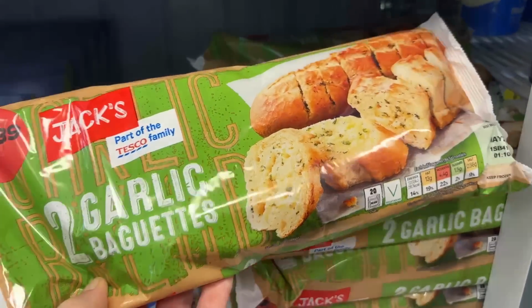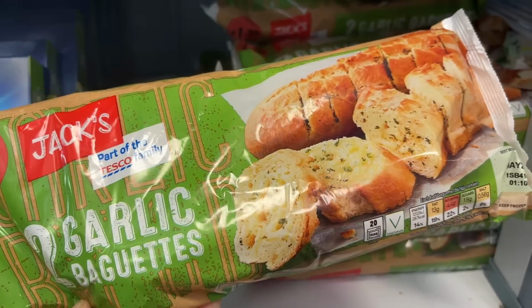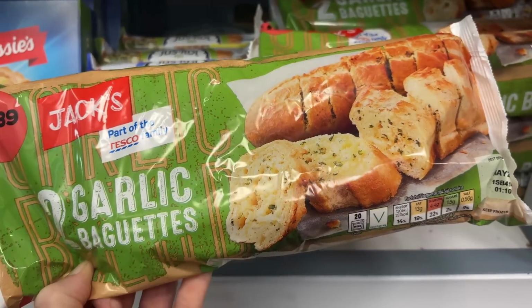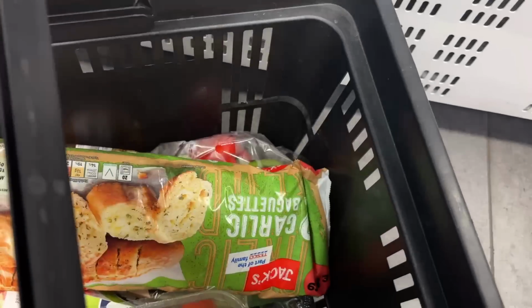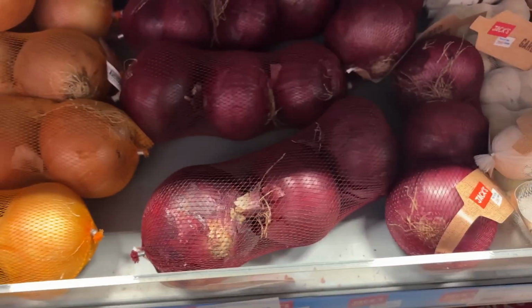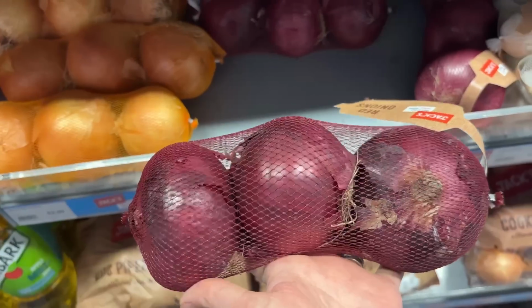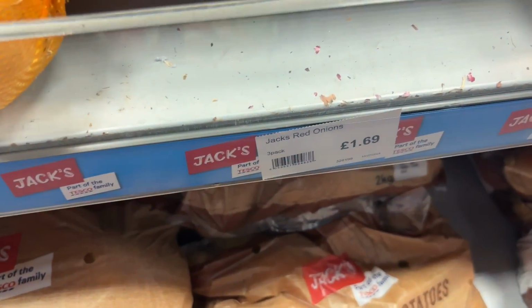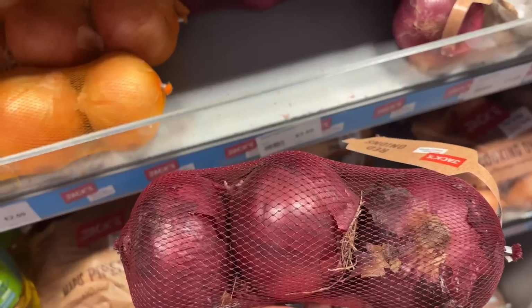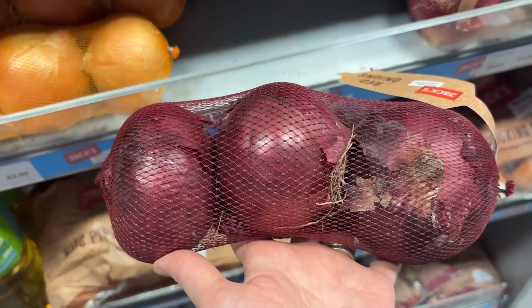But they've got garlic bread. He loves garlic bread. It's already made as well, so that will make a really good side. And it's only $1.39. Also, I think I'm going to grab some of these onions. I only need one, but unfortunately I have to buy 3, and it's $1.69. I think these will be good for what I want to do.